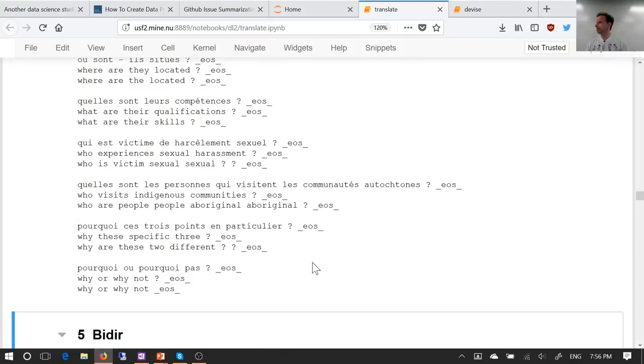Okay, so tricks. Trick number one, go bidirectional. For classification, my approach to bidirectional that I suggested you use is take all of your token sequences, spin them around, and train a new language model and train a new classifier.